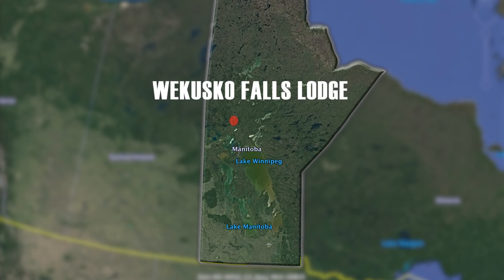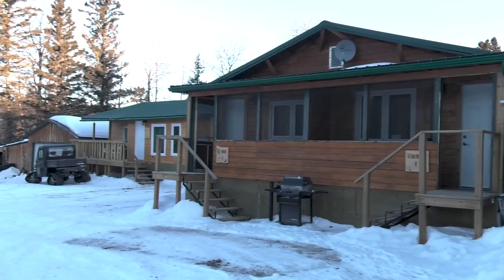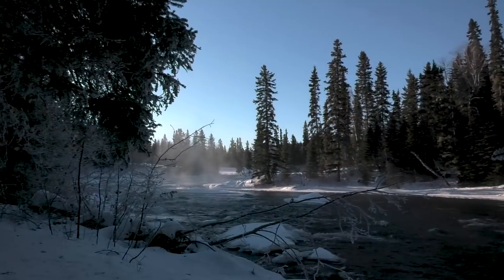Wekusko Falls Lodge is located about 500 miles north of Winnipeg. It's about a 7-hour drive and it's blacktop right to our doorstep. We have cabins that are open year round, so we do ice fishing as well as open water fishing and bear outfitting.